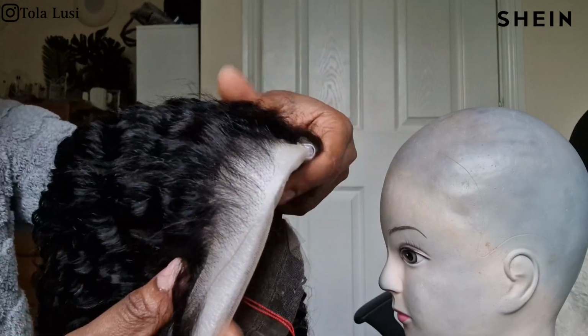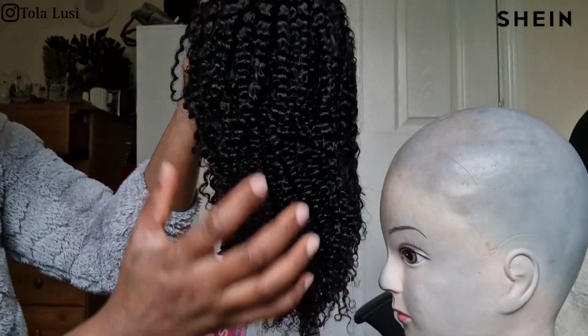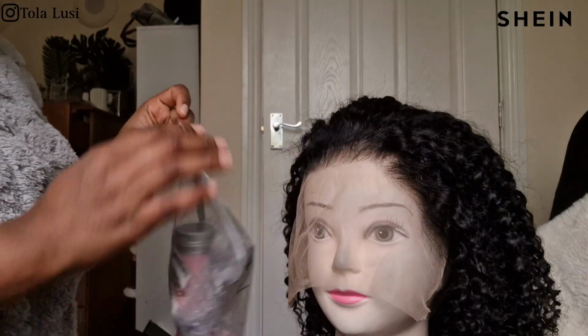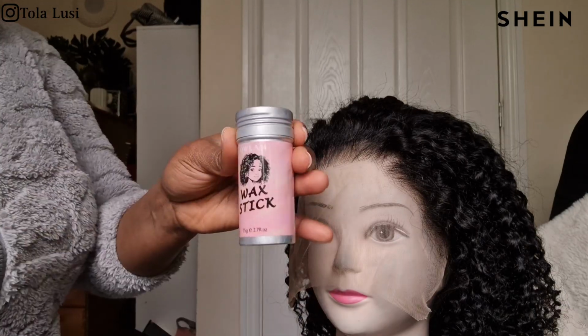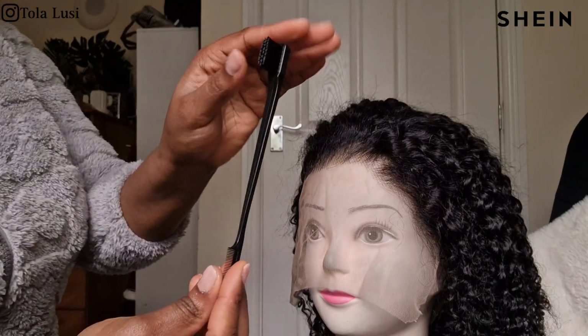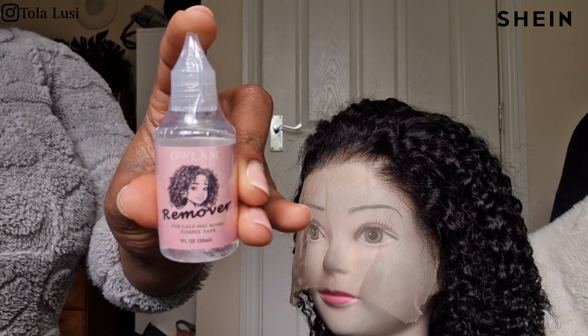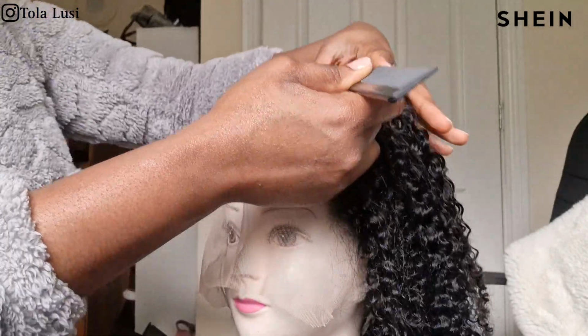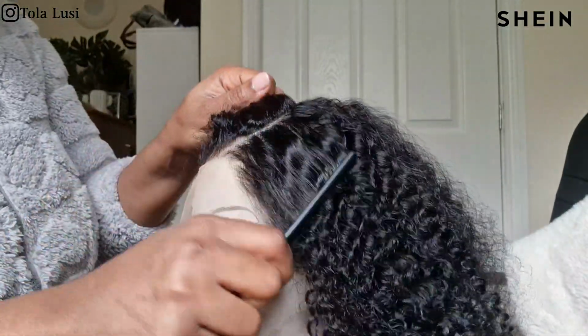So a while back I got this wig from SHEIN, and this is their 13x4 bob curly wig. I love this wig so much because it looks like it's growing out of your scalp. It comes pre-plucked already, and it also comes with a number of accessories like a rat tail comb, some wax sticks, some elastic headbands, an edge comb, a glue and a remover, as well as some lace tint, and that just helps with the installation of the wig.